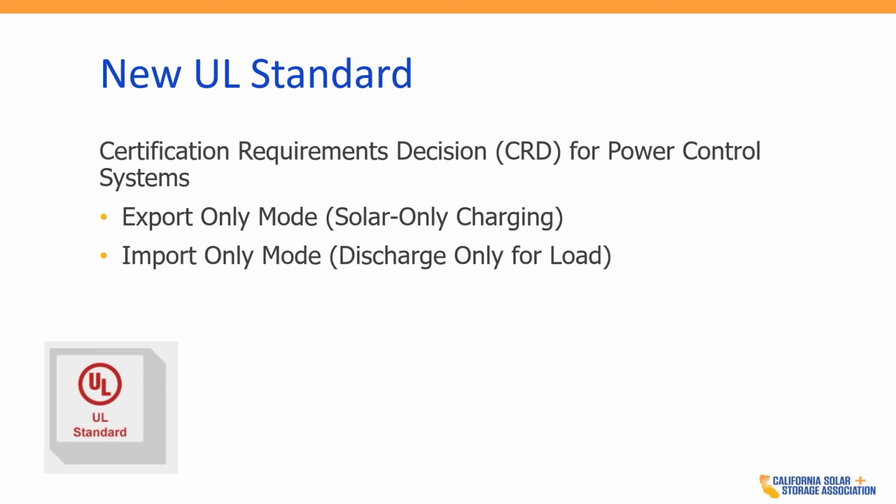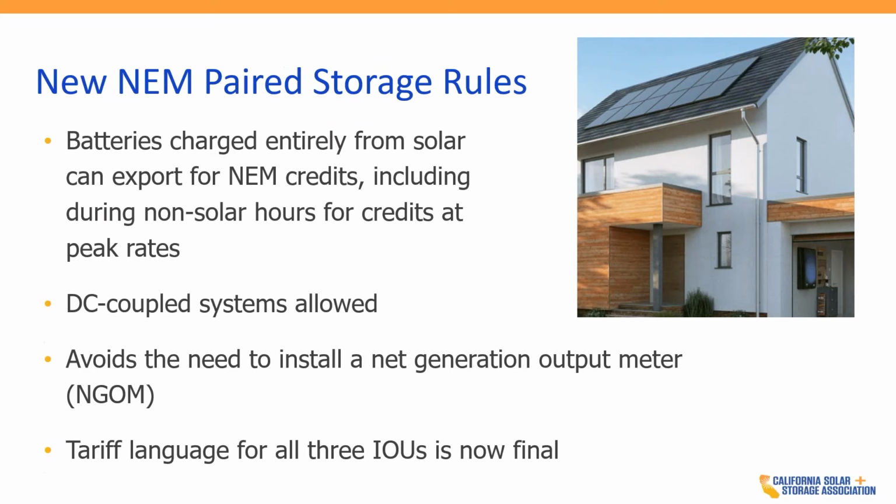It took a while to finalize the standard, but we did. And that then got gradually incorporated into the NEM tariffs in California. CALSSA wrote a petition to change the NEM tariffs to incorporate this new UL standard as another option in addition to installing a meter for NEM paired storage. So the next slide is the very basics of the new rules for NEM paired storage: you can export for NEM credits if it's using a certified power control system and the battery is charging only from solar. The two options are available.